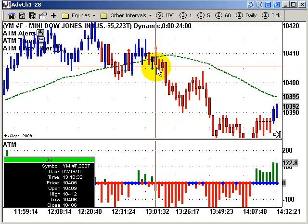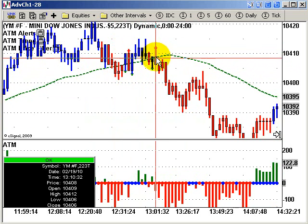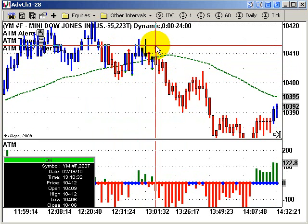Got this first red bar to split the line. The second one closes below it. Okay, the trend was up, so we're going to wait the 2 bars, and we're going to go short a couple of ticks below the low of this bar with a stop a couple of ticks above here.